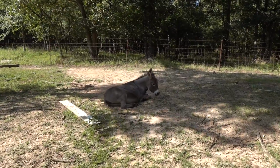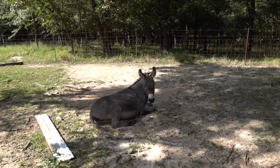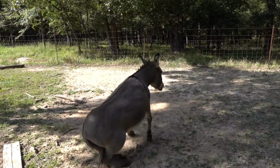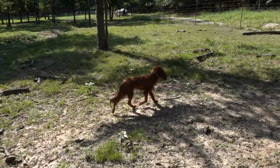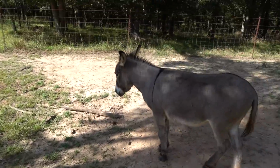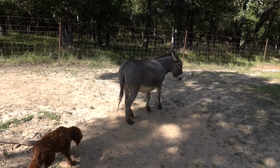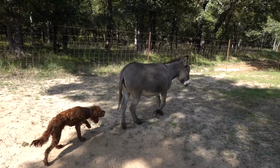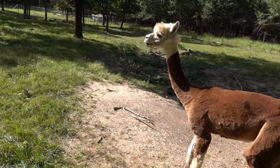Freedom, you good? You just chilling in the shade? It's warm out here today, isn't it, sis? Earl, you don't want to mess with her. She gets a little testy sometimes. Huh, Freedom? Oh, she's limping a little bit. That's why she was laying out here. What's wrong with her? What's wrong with her leg?